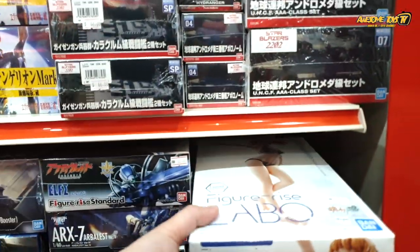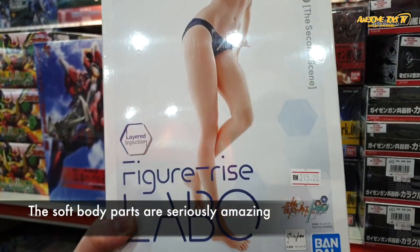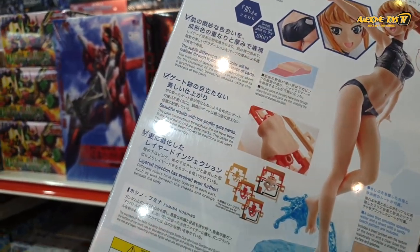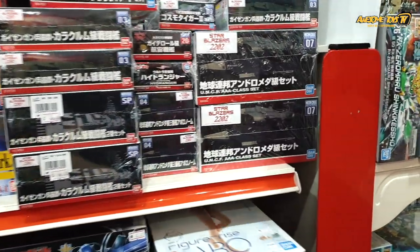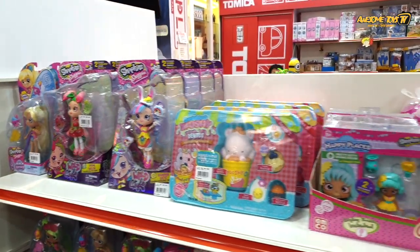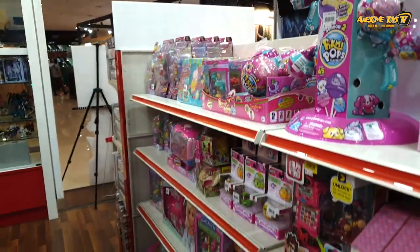Now this one, Figure-rise Labo. I didn't think much about this kit, but having seen the actual figure itself, I will say that I'm actually quite tempted, if not for the price. I know the price is a little bit high because of the texture and the material they use for the figure. So it's not actually plastic, but it's actually soft vinyl. So that's something that you might want to check out. The Figure-rise Labo for Mina Hoshino is actually quite interesting. Moving on to the center, if you've got young sisters in the family, they might be interested in a Cupcake Pick Me Pop surprise. So some other merchandise other than just Gunpla in the store here as well.